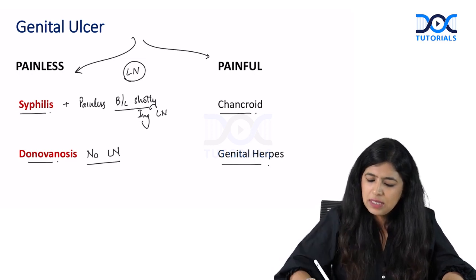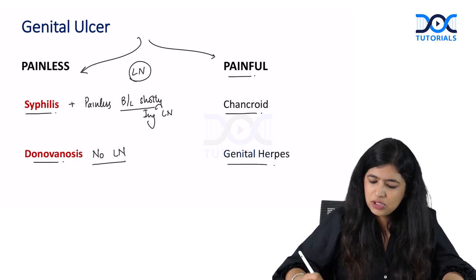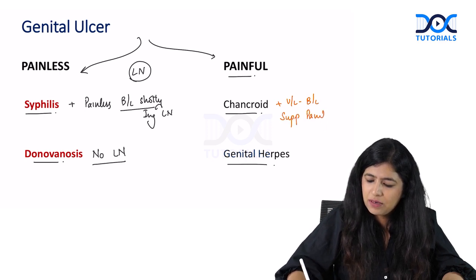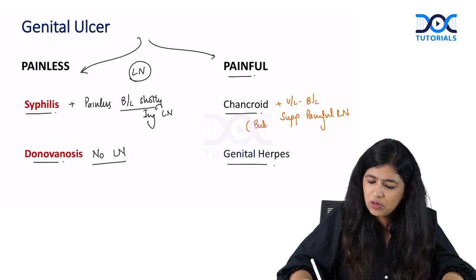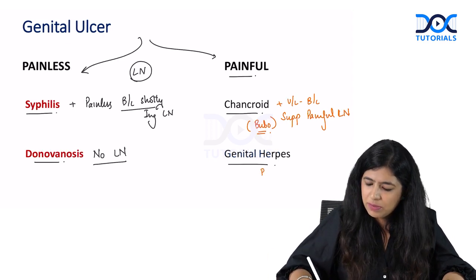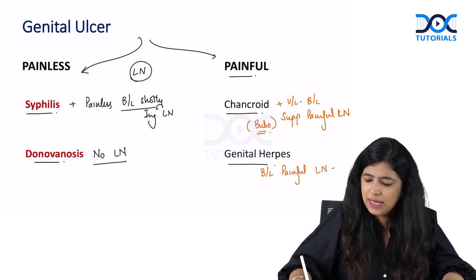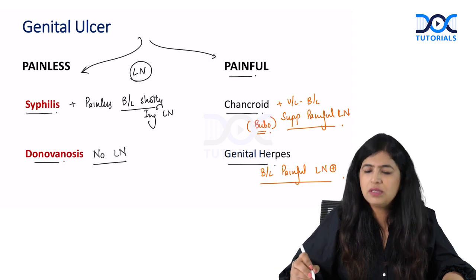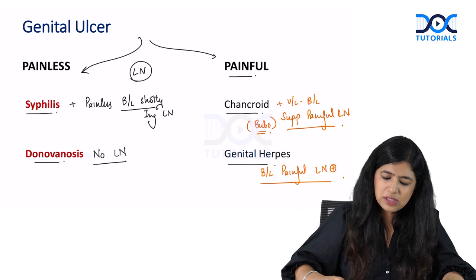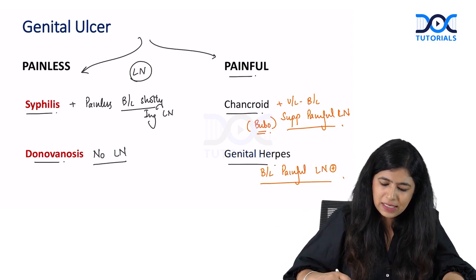In painful ulcers with chancroid, you may get a unilateral or a bilateral painful suppurative inguinal lymph node, which is also called a bubo. So in chancroid, you get a concomitant ulcer with a bubo. In genital herpes, there will be a bilateral painful inguinal lymph node enlargement. Okay, so again here the lymph nodes help you in further differentiating between your differentials. This is your general approach to a genital ulcer.